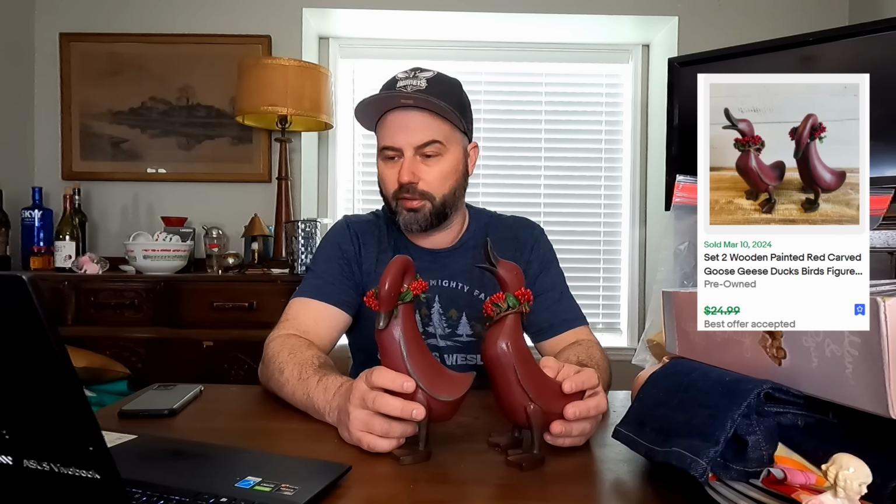But next, we sold this set of 2 wooden painted red carved goose figures, or ducks. I guess it could be ducks. These are 10 inches tall. We sold this pair for $21.